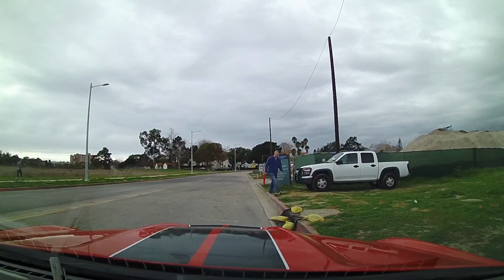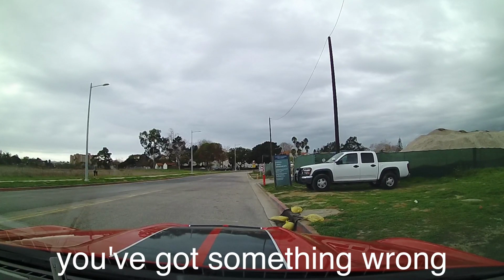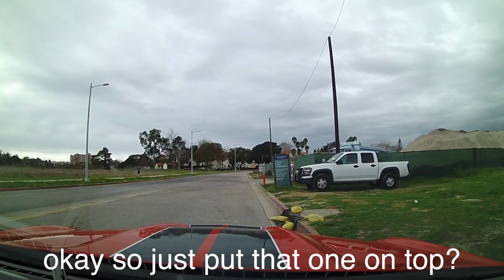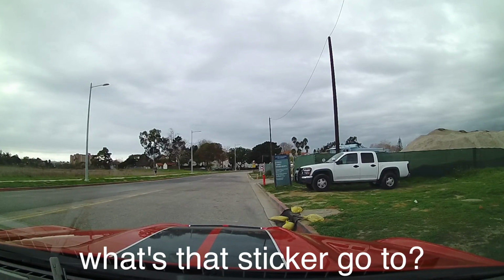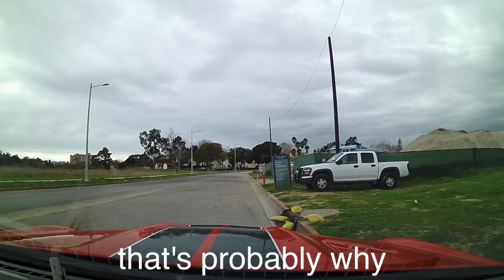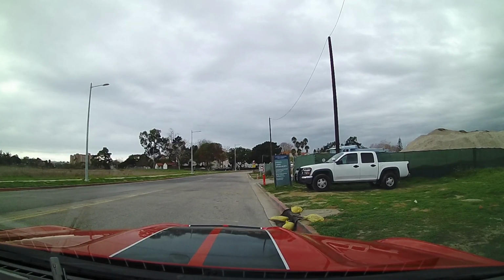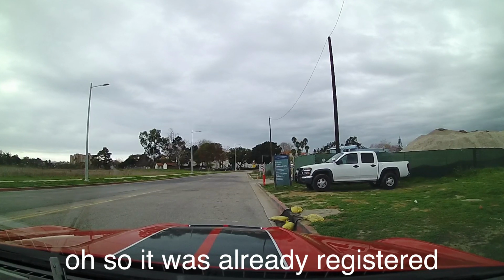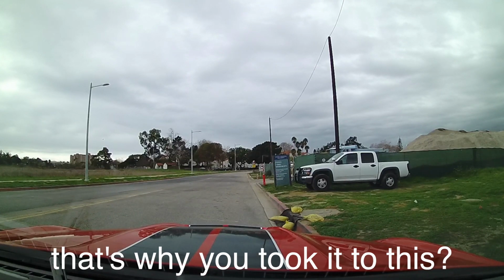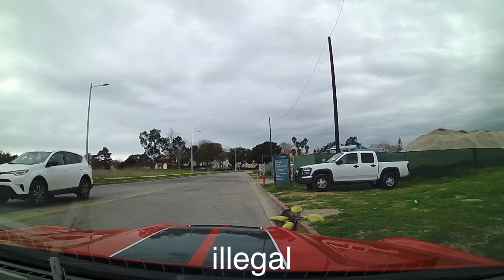I think it's because this is the Ford, the 2019? 2018. Okay, so this is the correct registration. You've got something wrong going on with the back. I'm not going to give you a hard time about it, but you do need to make sure it's correct. So just put that one on top, if it's the correct one that goes to that. What's that sticker go to? I pulled this plate off my 2016 Mustang GT and got this car, so that's probably why. Does that plate match the VIN here? Yes. So it was already registered and you just took it off and put it on here. Exactly. Did you go to DMV and let them know that you switched the plates? Yeah, I filled out that form. It's a personalized plate. That's why you took it to this? Yep. Gotcha. So I just need to throw that sticker on top. Yeah, because the October part is what makes it technically illegal. Not the end of the world.